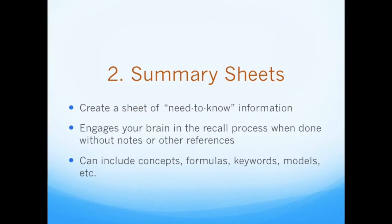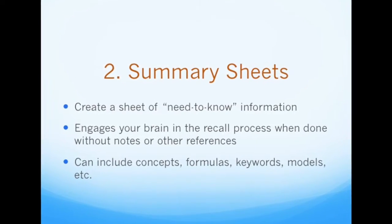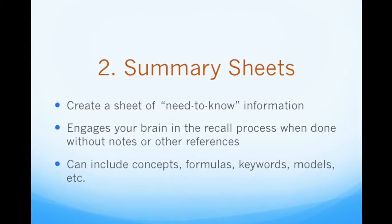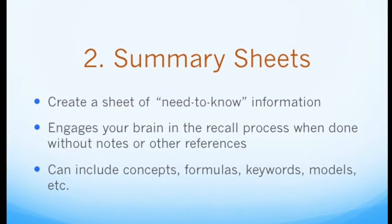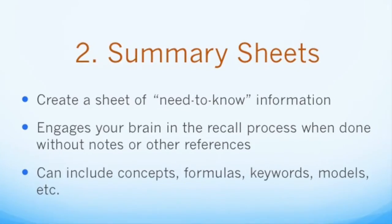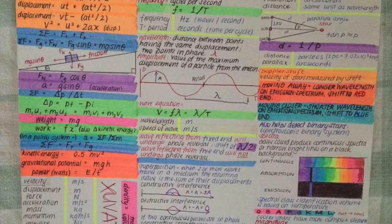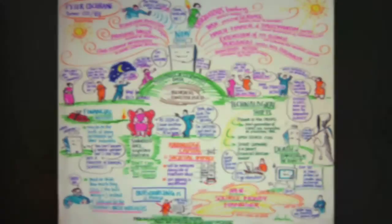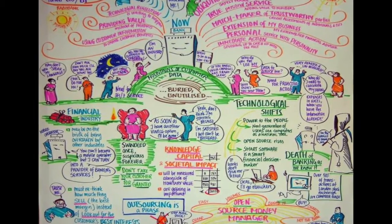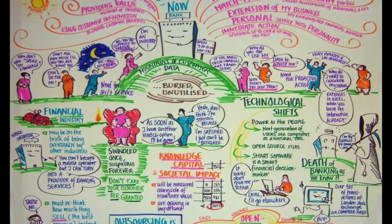Number 2 is summary sheets. You want to try to summarize everything from a chapter or a section in your own words, highlighting key topics, different key words that you might want to remember, and maybe use this as a way to quiz yourself or at least to study from it. Try to do this first without your notes because that's more challenging, and then later you can go back and check to make sure you're correct.